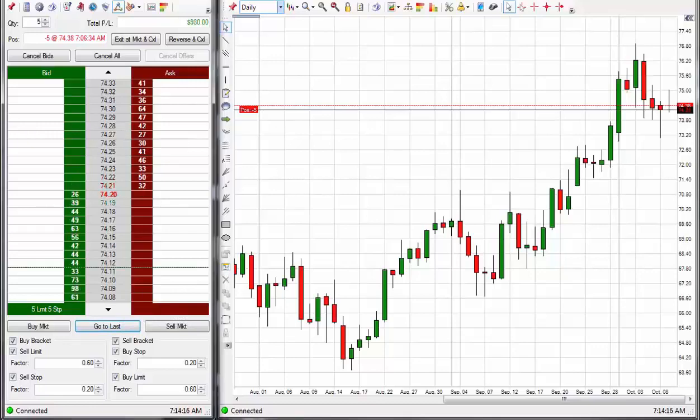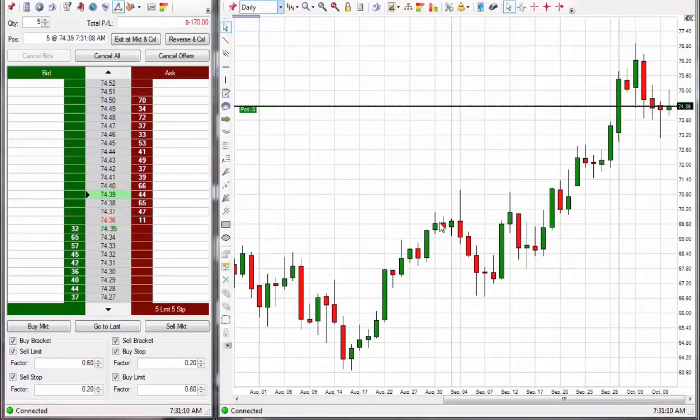I'll come back. Okay, I've just reversed the position. I'm now long in the position. I have a code 2 long entry here. I'll be right back. I'm going to set the stop. Okay, stop set to 74.24. If that stop were to get hit, I would take it short. I'll be back.